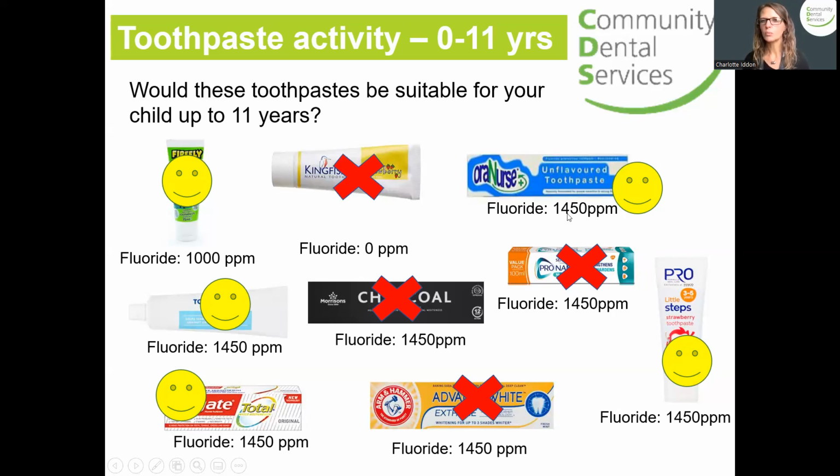And then up here in the top right hand corner is a toothpaste you may not have heard of, not in the supermarket. It's unflavoured and it's non-foaming. This was designed for children with autism, but it's being used widely by a number of people who maybe don't like the flavour of toothpaste or the foaming sensation. This one is suitable. You can get it in your pharmacy, get it online, or your dentist can prescribe it as well.